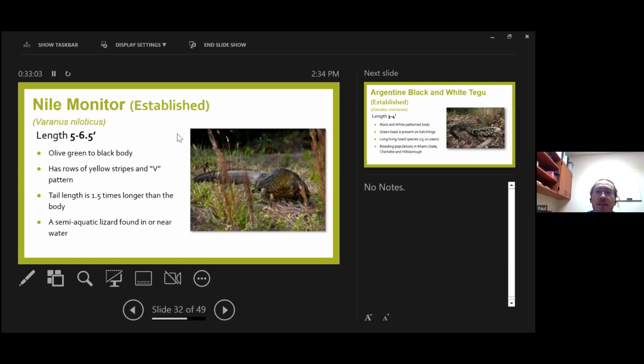Some of our non-native reptiles that pop up. So Nile monitor, this is an established species. It's specifically established, so it's reproducing and it is actively distributing in parts of the state. It's going to be Charlotte, Hillsborough, Palm, and oddly enough, just Homestead Air Force Base. Just that area of Homestead has not made it too far out of there yet.